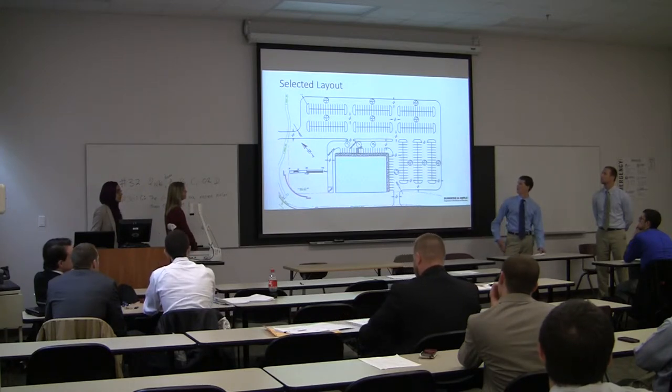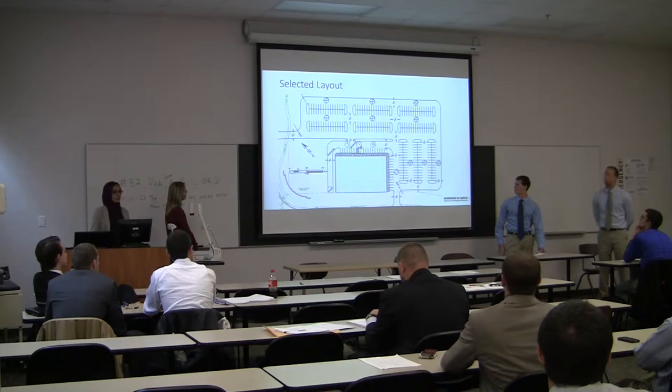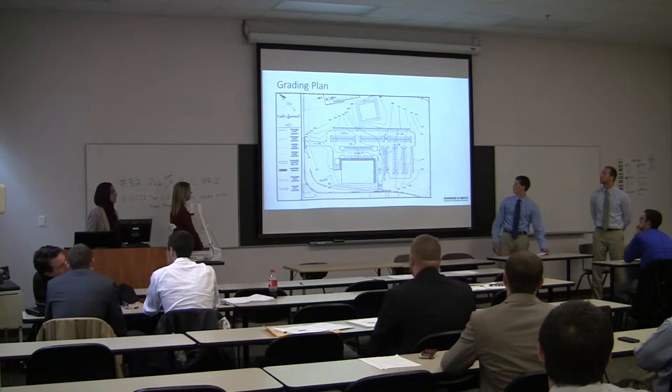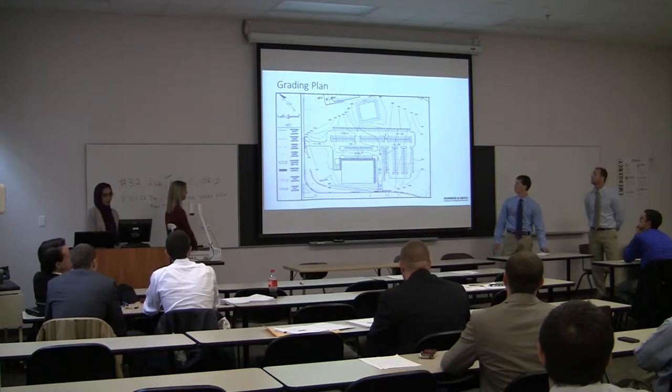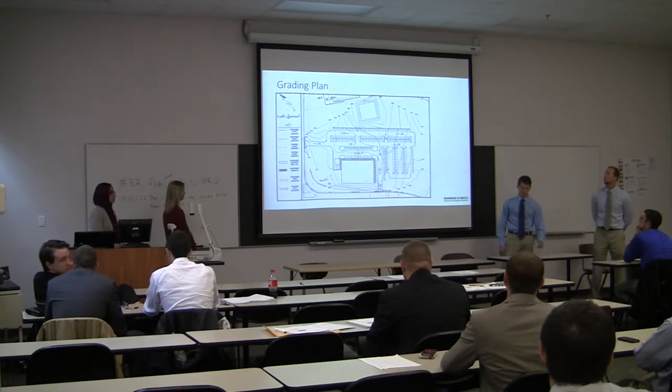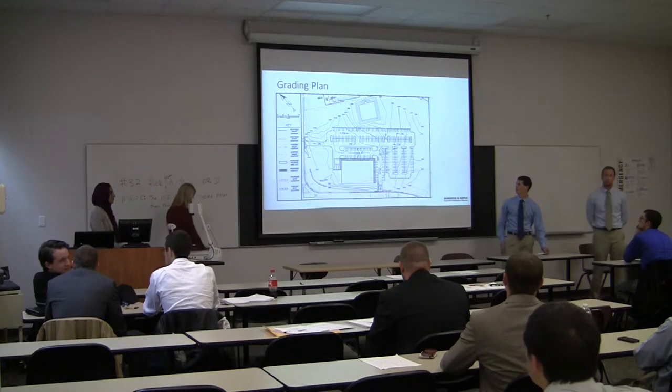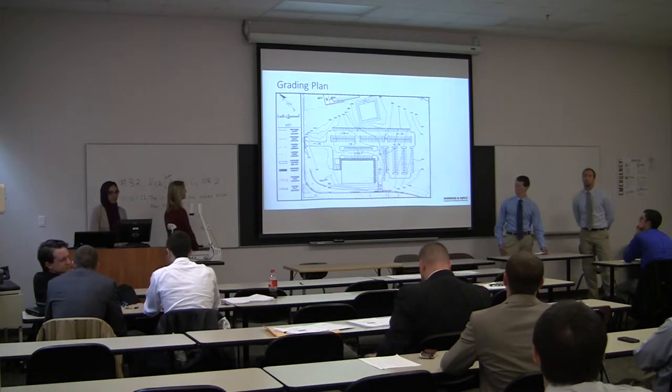We have 300 parking spots. That includes 7 handicapped and 1 van-accessible parking spot. In between this one and the grading plan, we changed things around a little bit, so you'll see on the next slide. We put some of the parking spots on the outside to reduce the impervious area of the entire site. For this grading, we updated the layout to have 15% less impervious and 3-to-1 ties on the outside of the parking lots in the spacing.